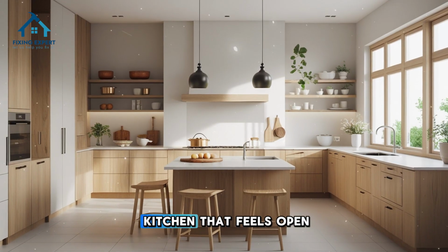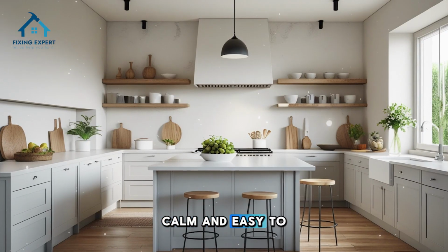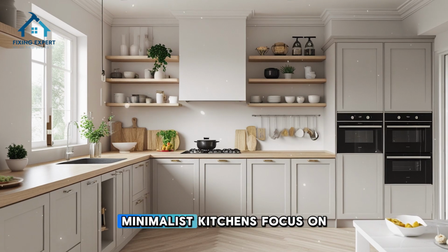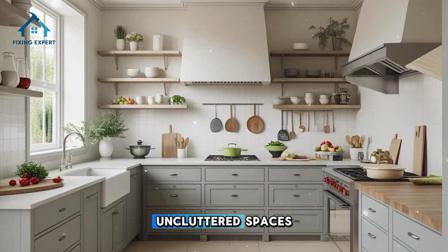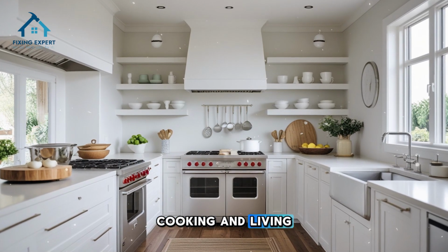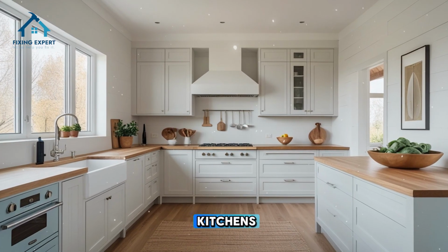The result is a kitchen that feels open, calm, and easy to use. Instead of busy patterns or heavy decorations, minimalist kitchens focus on clean, uncluttered spaces where you can truly enjoy the process of cooking and living. Core principles of minimalist kitchens.